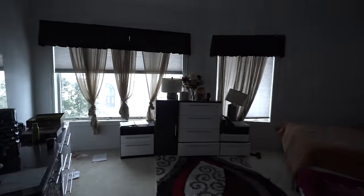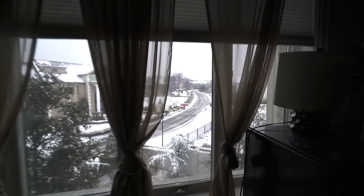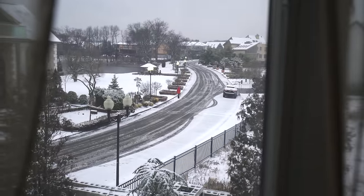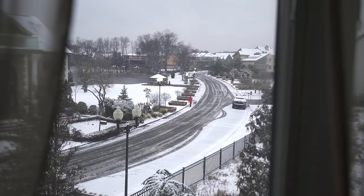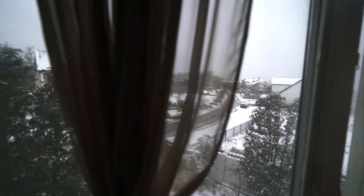You turn off this light. Look at how nice it looks outside. That's beautiful. There's somebody walking over there. Aren't you cold, bro? It's freezing out there. Oh, he's walking his dog. Look how beautiful it is out here.